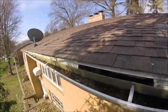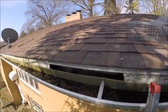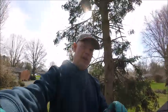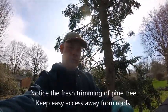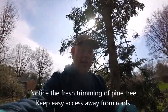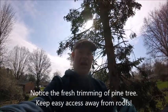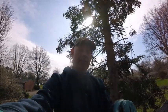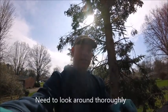Here we got a hole chewed in this house. What makes this hole different from all the other holes I showed you? Well, this homeowner was experiencing critter issues, and she knew she had some holes at the gable ends of the house, and so she hired someone to come out and fix those. And they fixed them. They did a nice job. The problem is they didn't see this hole.